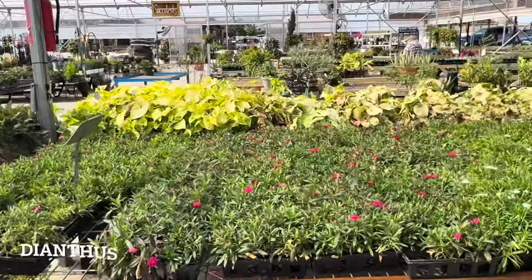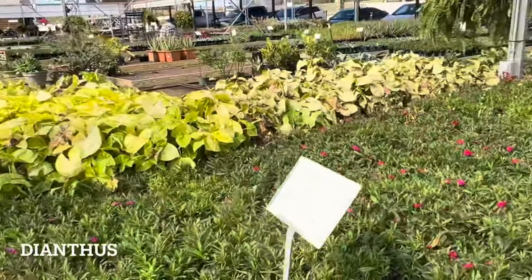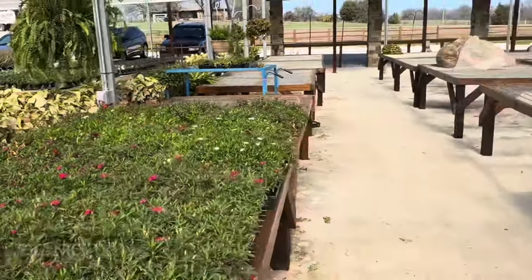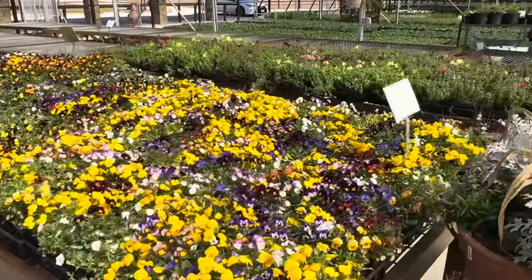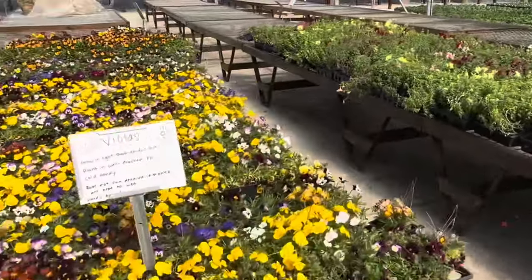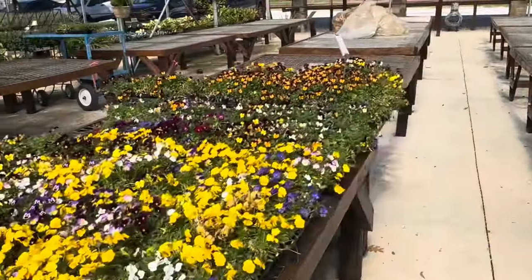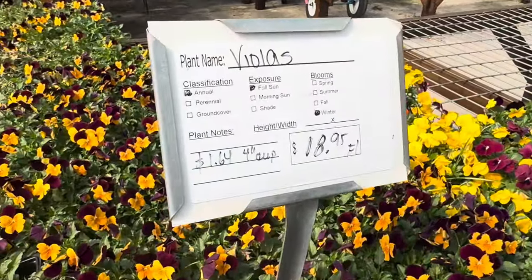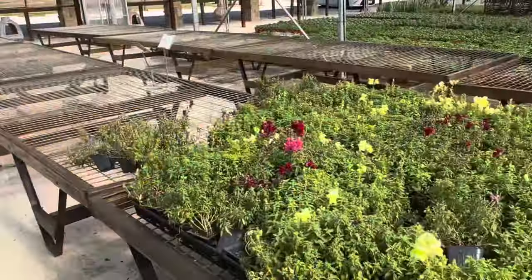And over here they have dianthus. And the dianthus are $16.95 a flat. And the violas, I believe, are $16.95 a flat too, but I could be wrong. Oh no, the violas are $18.95 a flat. They do have snapdragons.